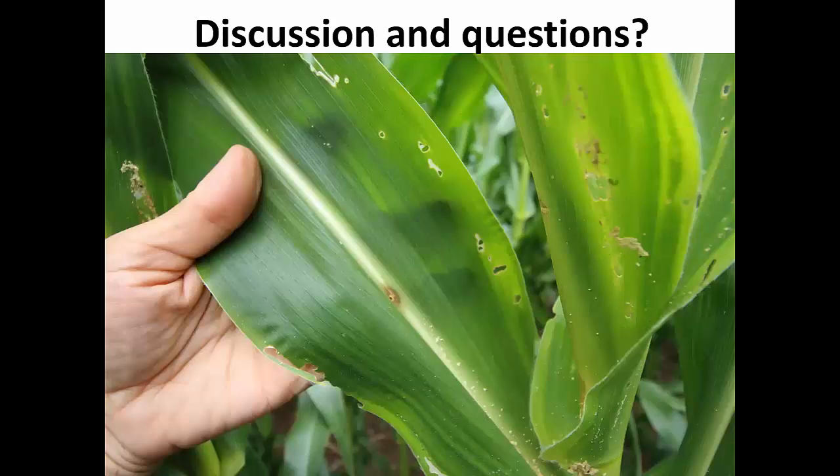We're going to go out and check. I have a light trap running. We've seen one in a light trap, and that was yesterday. So central Michigan, we're just starting. I'm just starting to see the first corn borer.